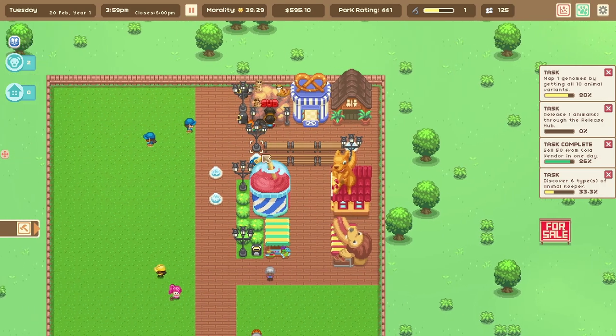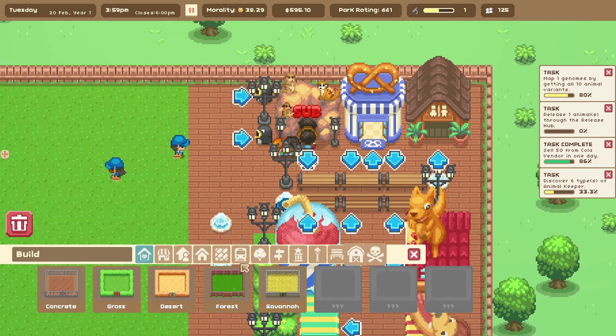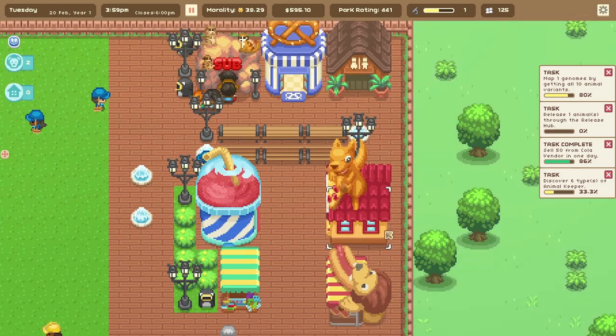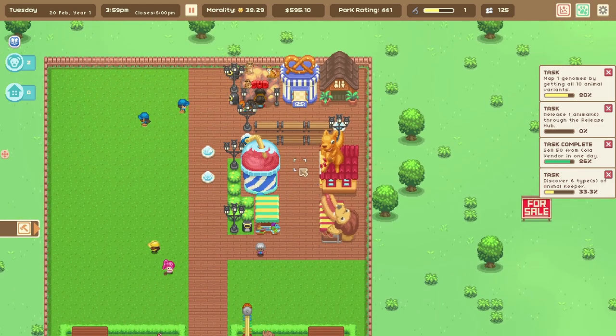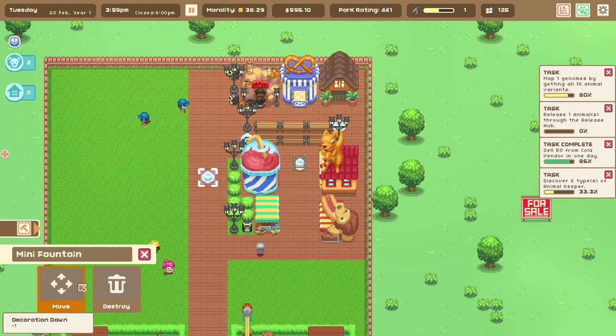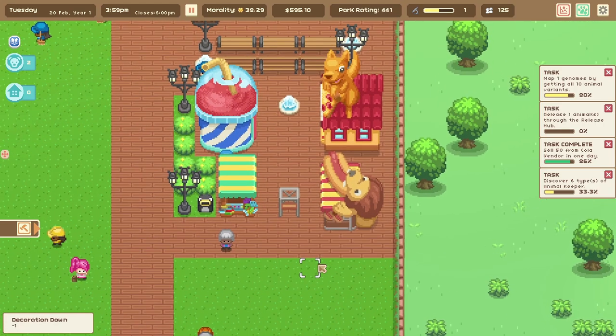Yes, that is working very well indeed. You know what? We should put a bit of grass under those, I think. Do we put grass under those? No, I think that's fine. I like that. I think that looks nice. We could put something down the middle. We could put those fountain things down the middle. Yes. Okay, that's perfect. There we go. Wonderful. Like that.